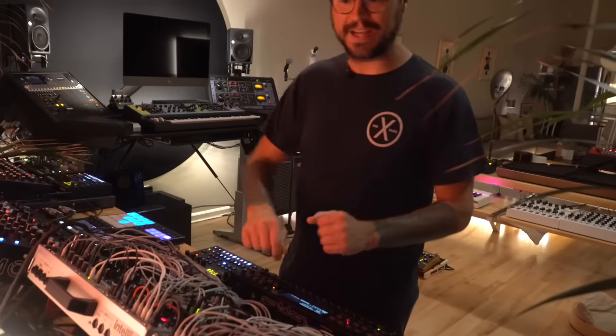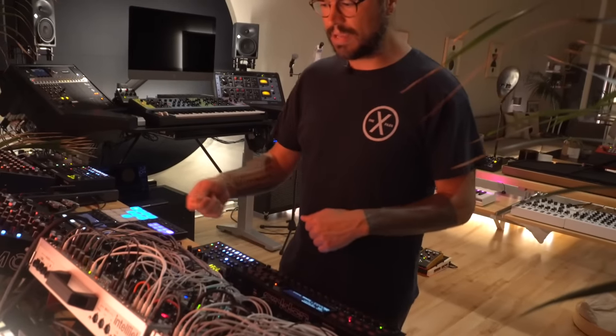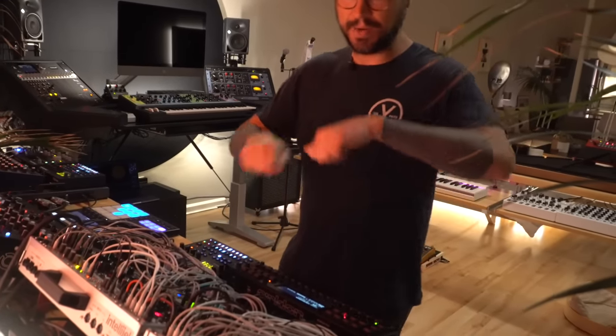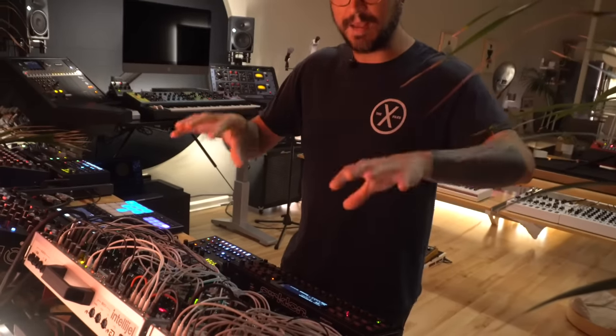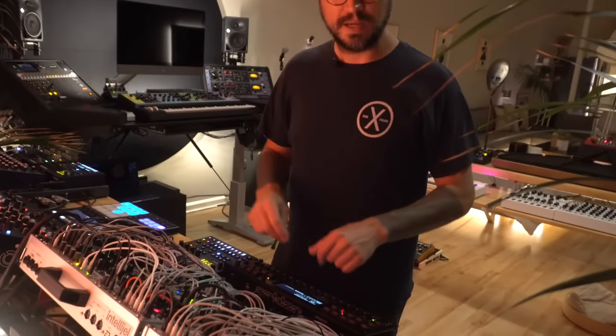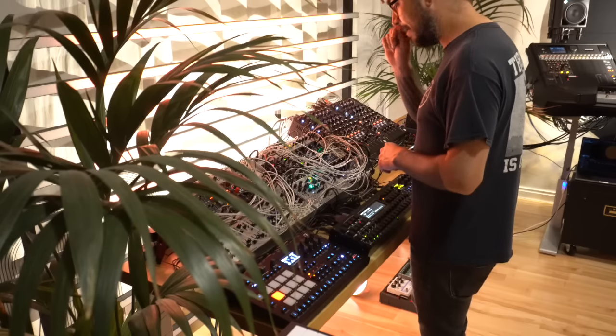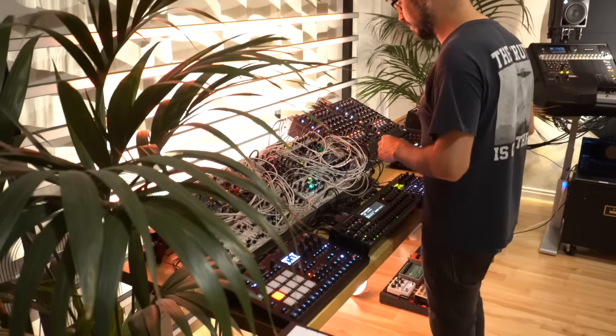And a lot of that stuff is just patched in. You can kind of mix it in how you like it, you know? So this patch doesn't change a whole lot. This is not like a modular setup where I'm just tweaking stuff the whole way. I've made a groove box out of this. I have my voices and I have my processing, and they complement each other really, really nicely.